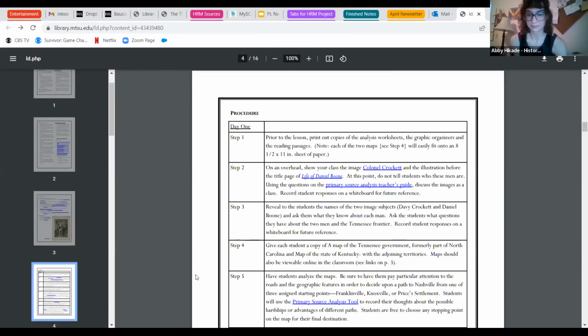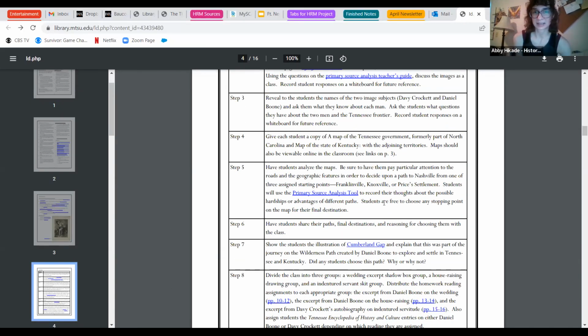Going back down here. This lesson plan asks you to use the primary source analysis tool. Again, there's a worksheet, maybe not on this lesson plan, but there is one on the Library of Congress for you guys to use. And as it says, students are free to choose any stopping point on the map for their final destination. Nashville is just recommended, but that is totally up to the teachers on where their final destination is going to be. And then students will just share their final destinations, and reasoning is a big word there, reasoning for choosing them in the class.